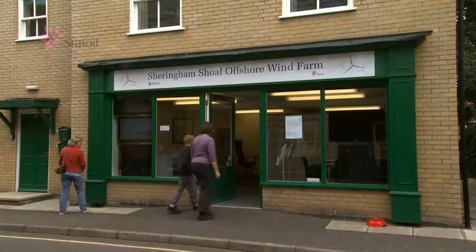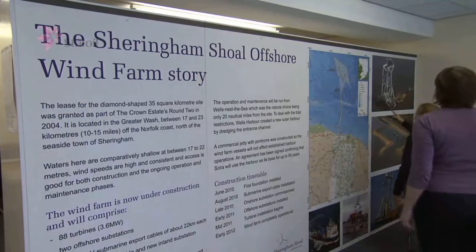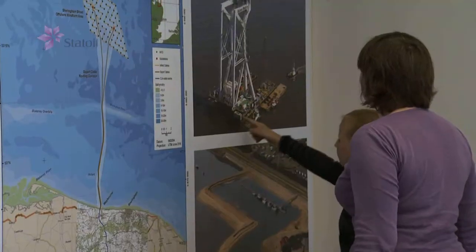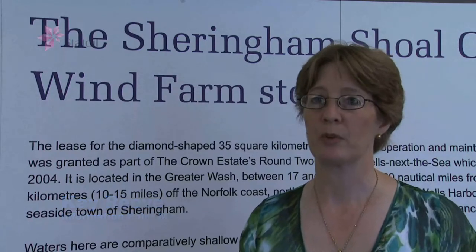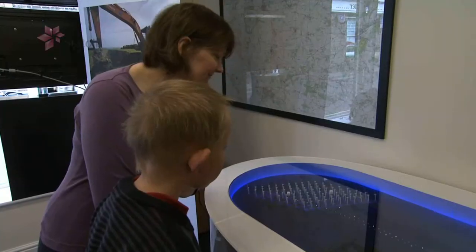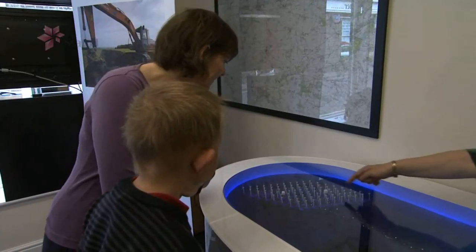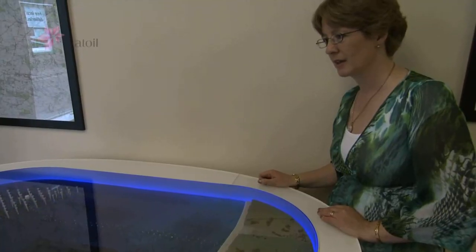A new office has opened in the main street to provide a centre for project coordination, as well as an information point for anyone with questions about the wind farm. We've had quite a good variety of people coming through, like I said, from the sailing clubs and holiday makers. That's actually showing where all the cabling is going to go to link them up to the substations.